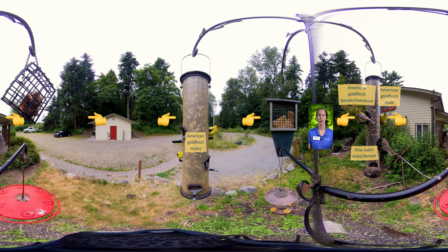Female and immature goldfinches are difficult to tell apart, but notice the bright yellow feathers and black forehead patch on the male. In many species of birds, the males are more brightly colored during breeding season to attract a mate. After the breeding season is over, the male goldfinches will lose their bright colors and start to look more similar to females and immature birds.